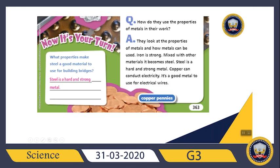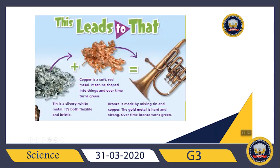Now it's our turn. What properties make steel a good material to use for building bridges? The answer is steel is a hard and strong metal that we can use.